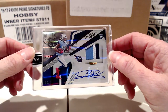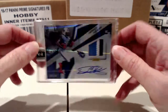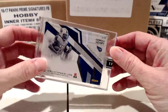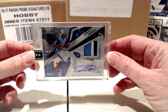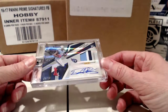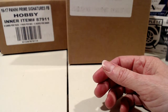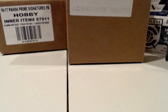Yes, it is a nice 3-color patch, numbered to 10. Already encased when we pulled it out of the box, of course, so we know it is minty fresh. And whoever has the Titans, wow, you got a heck of a deal, because I don't think the Titans sold for more than maybe a couple bucks tonight, $2-3, something like that. So somebody cleaned up there with Derrick Henry. Nice hit. I like that very much. I'm going to set him over here so I can just look at him and admire him the rest of the night. Since he's encased, we don't have to worry about anything happening to him.